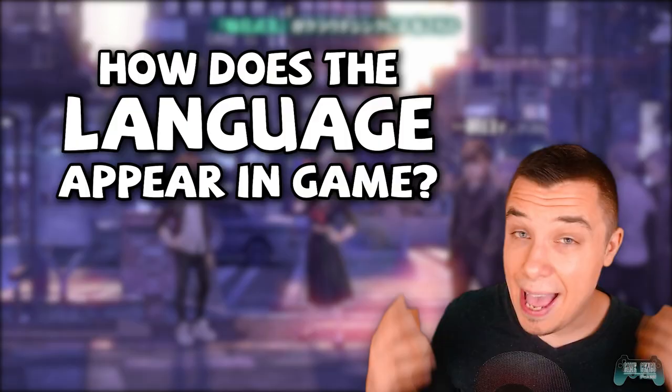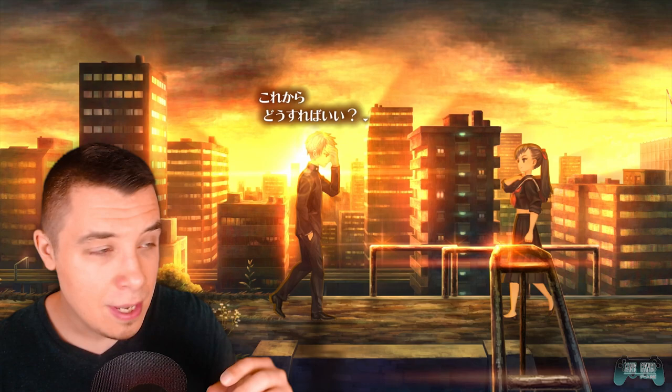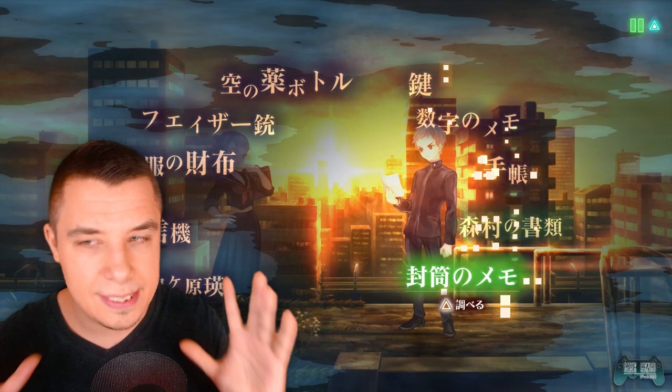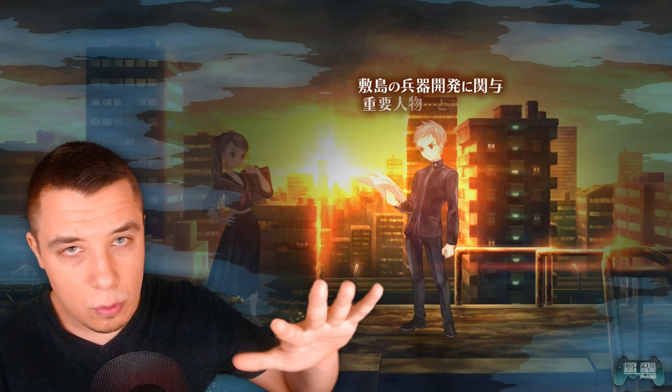How does the language appear in the game? Now, this is one of the game's strongest points, the way the language appears. So, unlike a traditional game where the language really only appears in the text box at the bottom of the screen and that's it, this game is completely different. This game is one of, if not the best games in the way that it is presented for a language learner. So, as you can see, no more of the boring subtitles at the bottom of the screen.